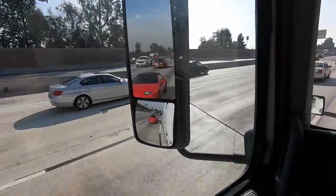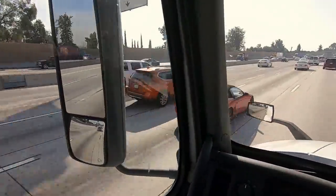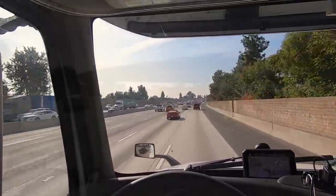Look at this 300ZX. Nice and red. I love these cars. I mean, this one's kind of raggedy, but man, I would love to rebuild another one of those.